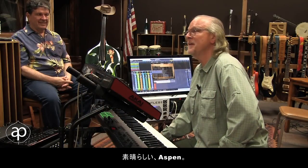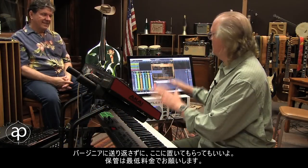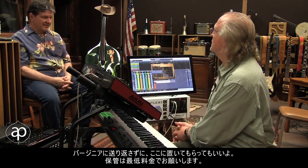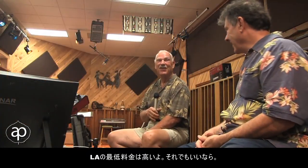Yeah. Beautiful. Thanks, Aspen. Thanks for letting me participate. Thank you, Michael. Thank you, Fred, for stopping by with this amazing stereo generator. In fact, if you don't want to fly this back to Virginia, you could just park it at my studio, and I'd be happy to store it. Minimal storage charges. You're so gracious. He is gracious. When he means minimal, it's LA minimal.